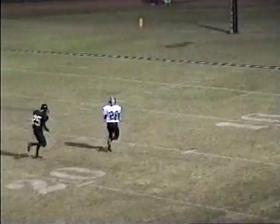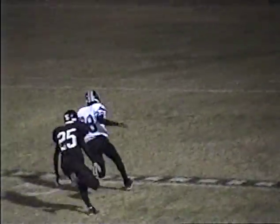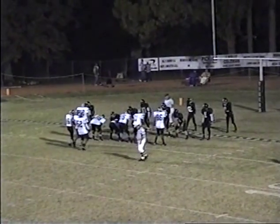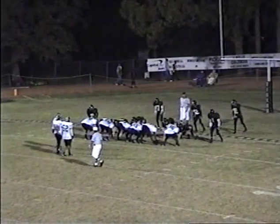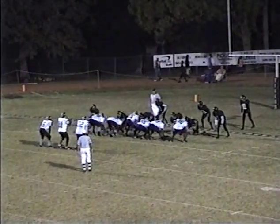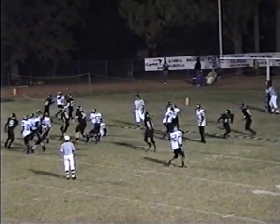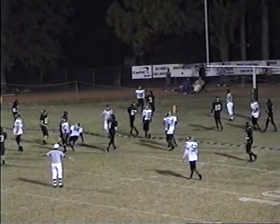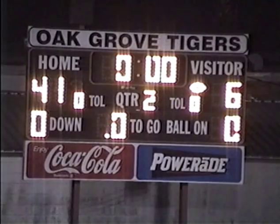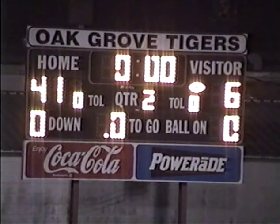Pass. Touchdown. End of the half. Try for the 2-point conversion. Panthers will line up for the 2-point conversion attempt. Incomplete. Pass. Tensas 6. End of the first half.